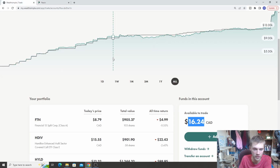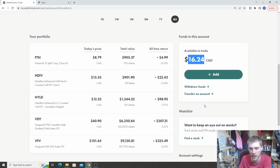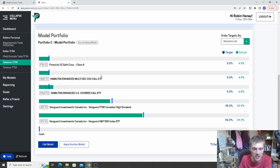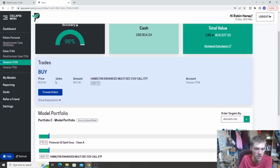So if we go inside her account on Wealthsimple Trade here, here's my fiance's TFSA. She has about $16 sitting in her account. This is some leftover cash from, I think, a couple days ago when you bought some stocks. So Passive picks this up. It'll tell me, okay, there's $16 in here. Your targets are 5% of these funds. Oh, we can see that this one fund, HYLD, has drifted off. Maybe we invested a little bit too much, or maybe the fund went up, or we got some dividends, whatever it is. And it represents 6.8%. So it's going to recommend us to buy other stocks to help balance things out. So that's $16 right now. On the recommendation tab, it's telling me to buy 1 share of HDIV. So I don't have to do any math. I don't have to have any spreadsheets. I don't have to do any calculations. I can just check Passive and buy the stocks that it tells me to buy, and it's super easy to do so.